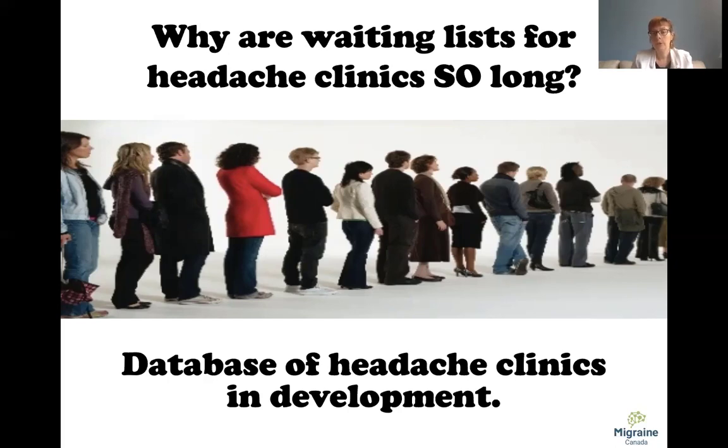Also, we're working on a database of headache clinics to build a clinic locator, but we have to define what clinics are. Ideally, a clinic would be a place where you can find a nutritionist that gets migraine, a psychologist that gets migraine, a physiotherapist that's good with the neck and shoulders. But those multidisciplinary clinics do not exist for migraine, or are very, very rare in Canada. So we need more of that. So you can get better, not only with pills, but also with skills.